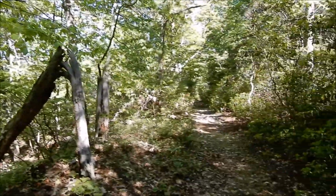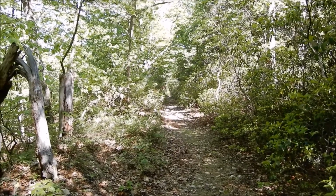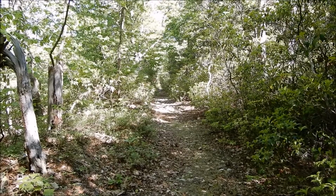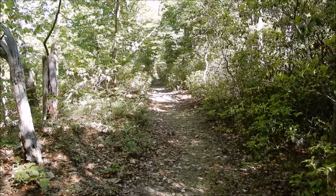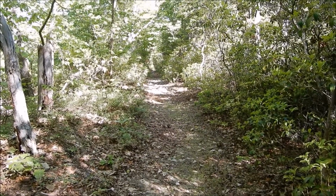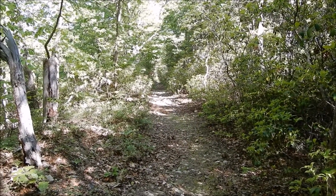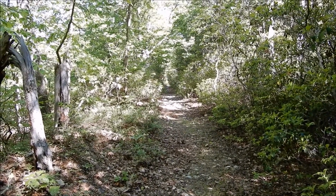And according to this map, there is a benchmark, a U.S. Geological Survey benchmark down here. A couple more tenths of a mile. When I get down there, I'm going to see if I can find it. I have a knack for finding them, trust me.